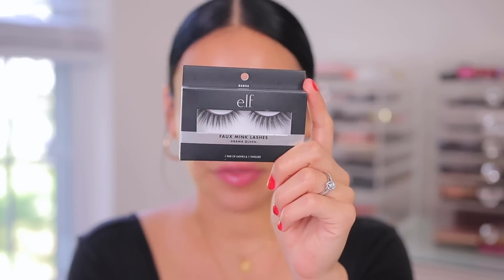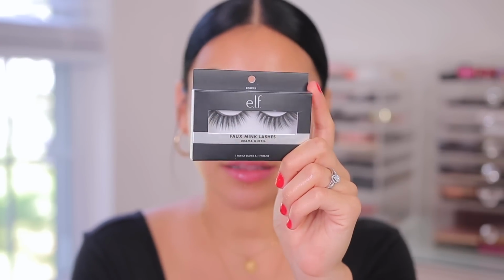You know I had to. I cannot help myself. I know. I've been wearing these in every single makeup tutorial, but they're so good, you guys. They look so good with any look that I do. I just feel like they're my go-to lashes as of recently. I cannot stop wearing them. They're the e.l.f. Faux Minx in the style Drama Queen. Obsessed, to say the least.